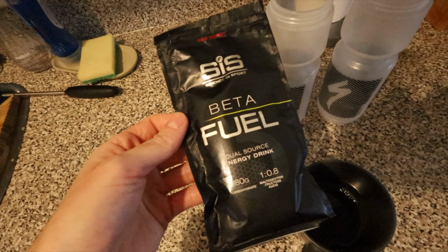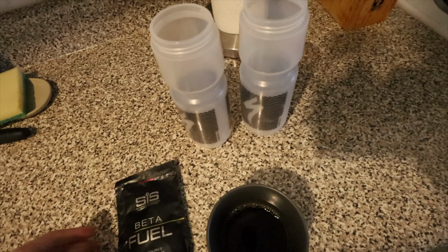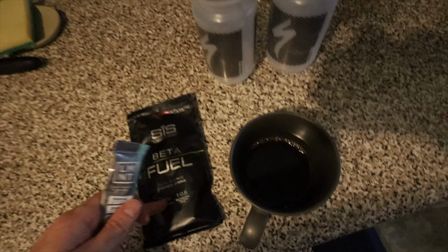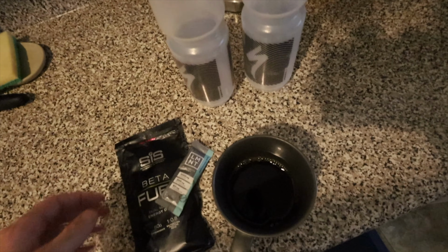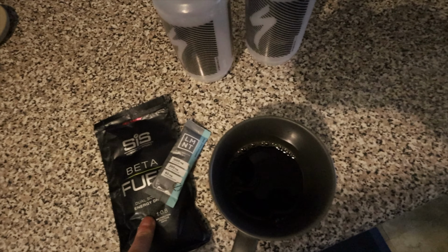nutrition for it. We got one bottle with Beta Fuel, so 80 grams of carbs in that bottle. I'm going to try and have this mostly before the 20-minute test, and then Element as well, so 1.1 grams of sodium is going to be in this, and then another one of just water. And I'm having my coffee, my caffeine.